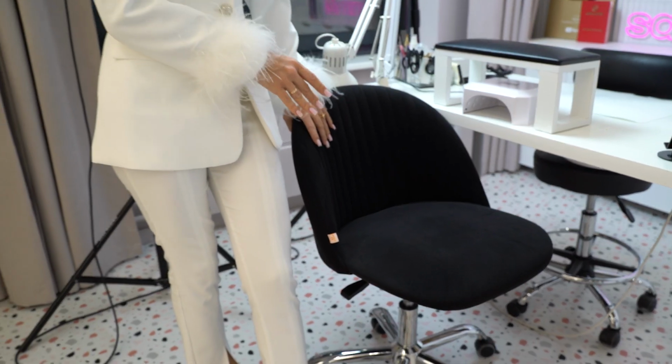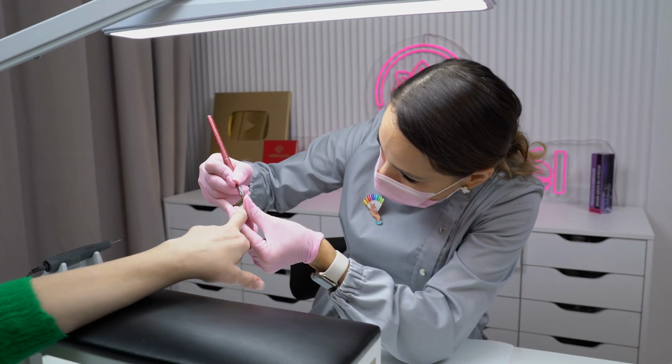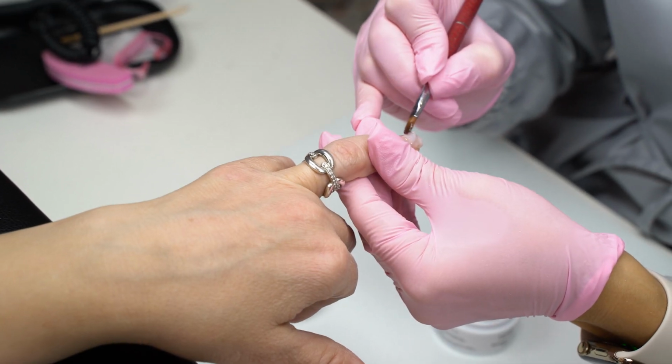I've been looking for a black chair, since I used to have a cream-colored one, but it got dirty pretty fast. This particular one is really comfy. It's so nice and soft. My models must be blissfully happy whenever they get to sit in it.